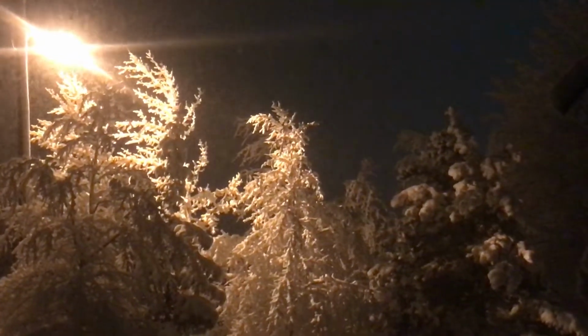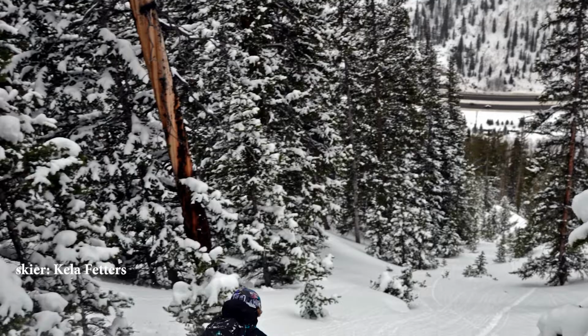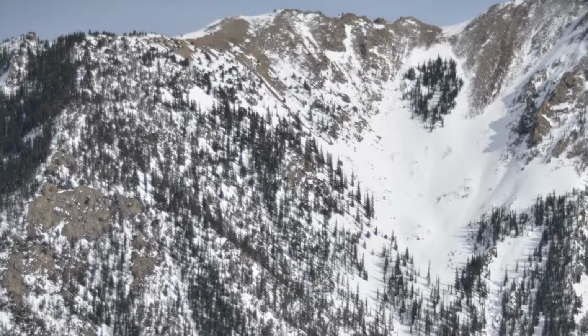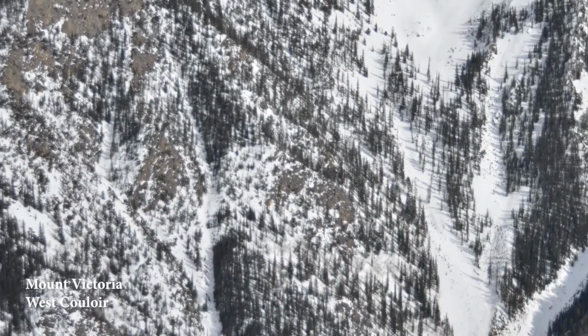For all of the snowpocalypse, I skied mainly on Mount Victoria. With so many options, why go anywhere else? I pushed into the West Couloir and found complex route finding and deep powder. This has become a 10-mile canyon favorite of mine.